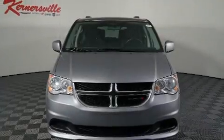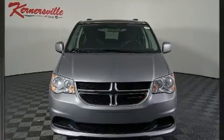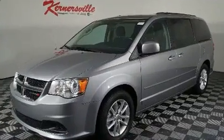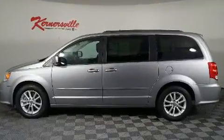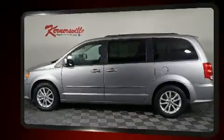Get excited about the 2016 Dodge Grand Caravan. This 7-passenger van has just over 80,000 miles. It features a front-wheel drive platform, an automatic transmission, and a refined 6-cylinder engine.